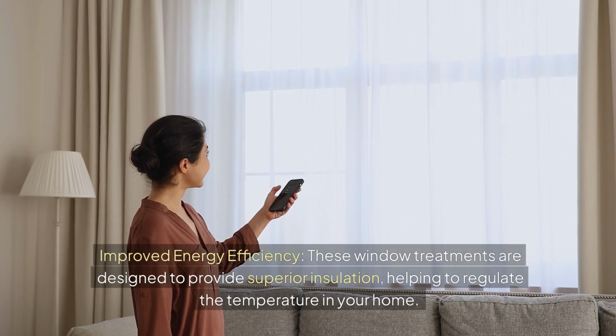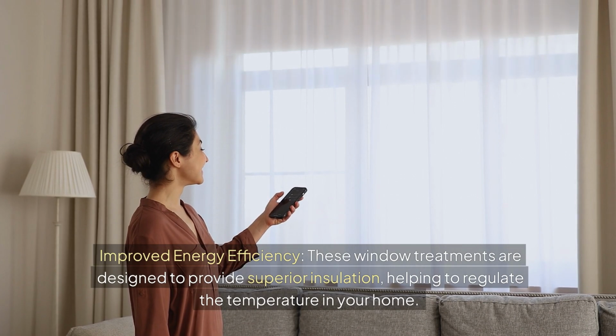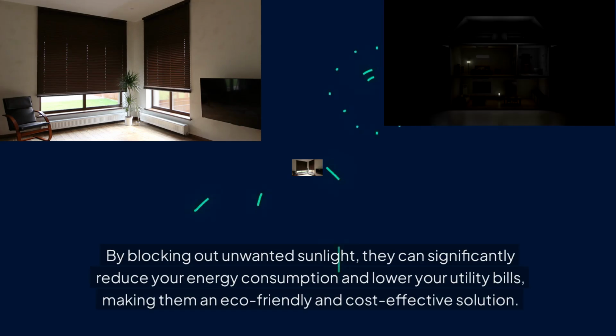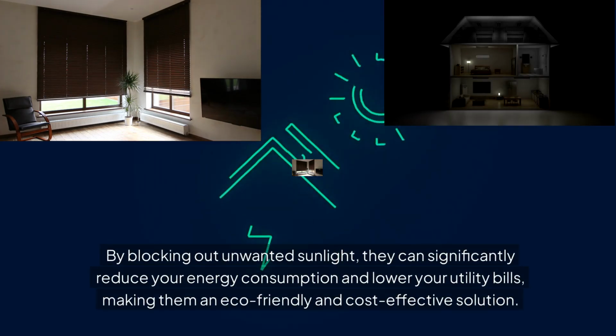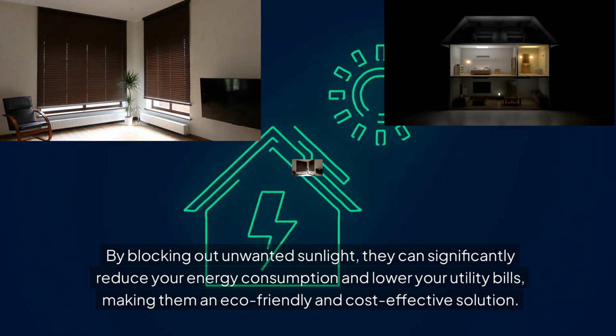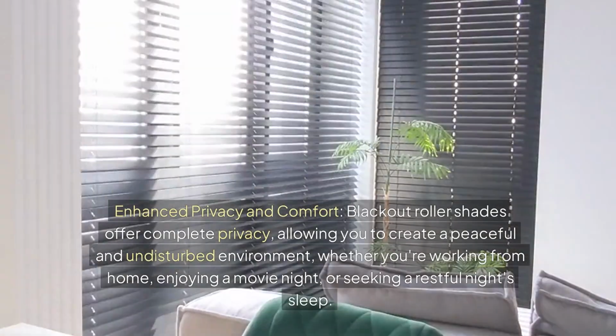Improved energy efficiency. These window treatments are designed to provide superior insulation, helping to regulate the temperature in your home. By blocking out unwanted sunlight, they can significantly reduce your energy consumption and lower your utility bills, making them an eco-friendly and cost-effective solution. Enhanced privacy and comfort.